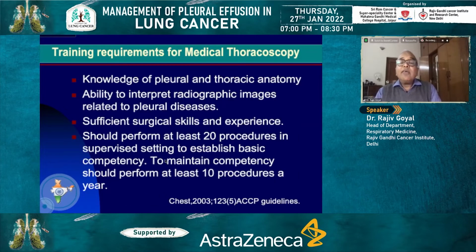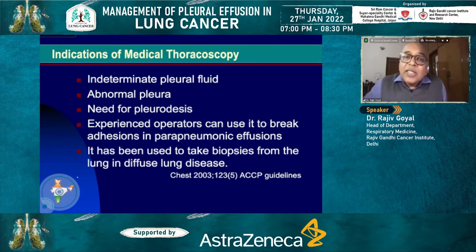So basically, what is medical thoracoscopy? What kind of training does it require? Well, the knowledge of pleural and thoracic anatomy is a must. So normally all trained pulmonologists now are expected to be able to do a thoracoscopy. You should be able to interpret radiographic images, and then if you do about 20 such procedures in a supervised setting, then you are ready to go. So it doesn't take long to learn, and it's a procedure in which you can maintain competency if you do about 10 procedures a year.